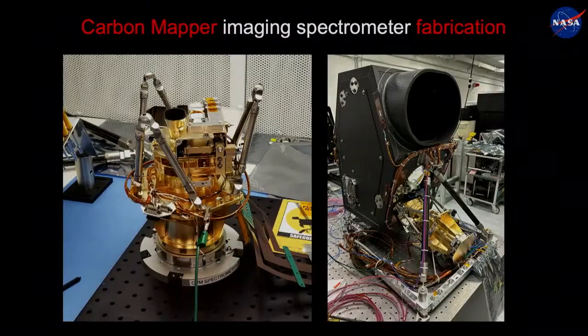Absolutely, and I think I have a nice slide that will talk a little bit about what we've been doing for some time at JPL to support Carbon Mapper, and that is namely to build the imaging spectrometer that will be going into space later this year. This is one of the two instruments. This was the instrument that was built at the Jet Propulsion Laboratory.